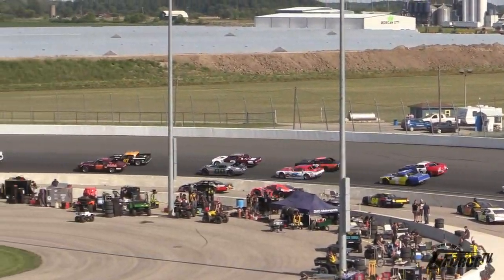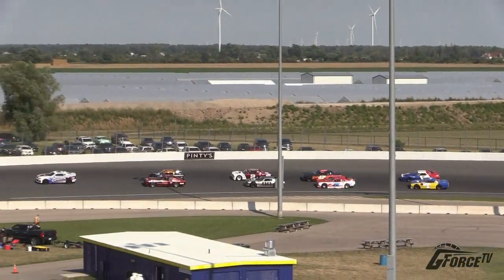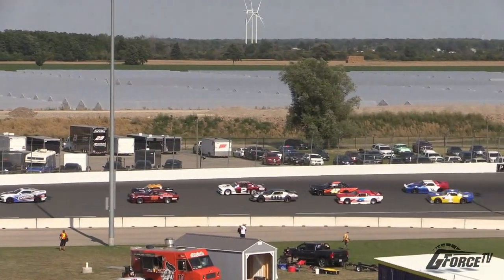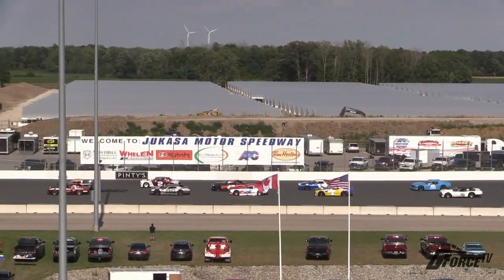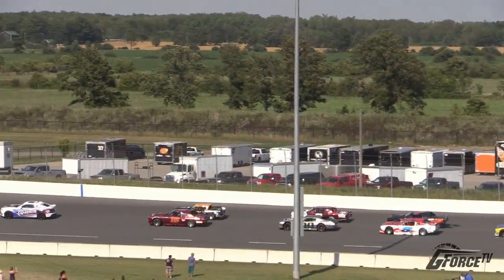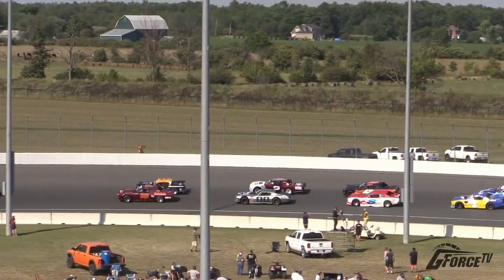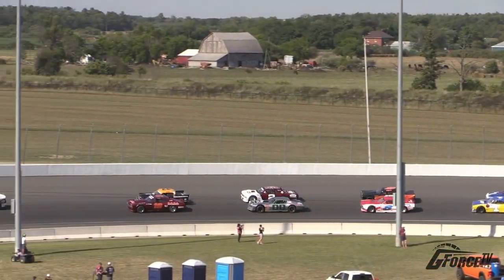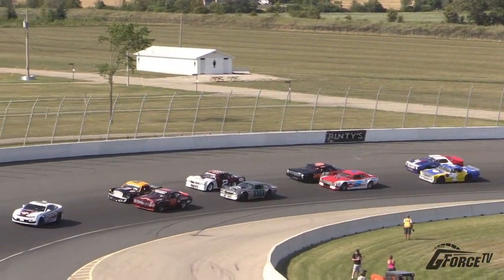Field pacing behind the Queenston Chevrolet pace car. That beautiful Camaro takes them down the back stretch with 20 laps left to go. White flag will come by this time. Next time we'll go to green flag, and we'll let you hear these cars and the speed shot. Pretty cool here at Jukasa Motor Speedway this afternoon. Lights set to go off on the pace car.